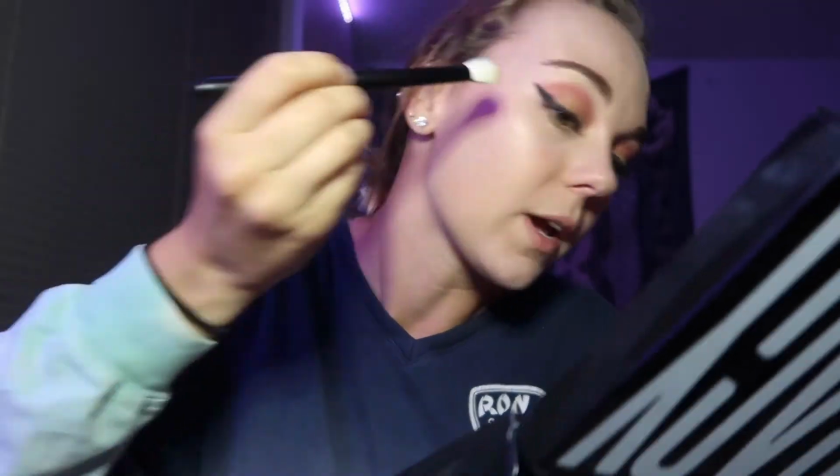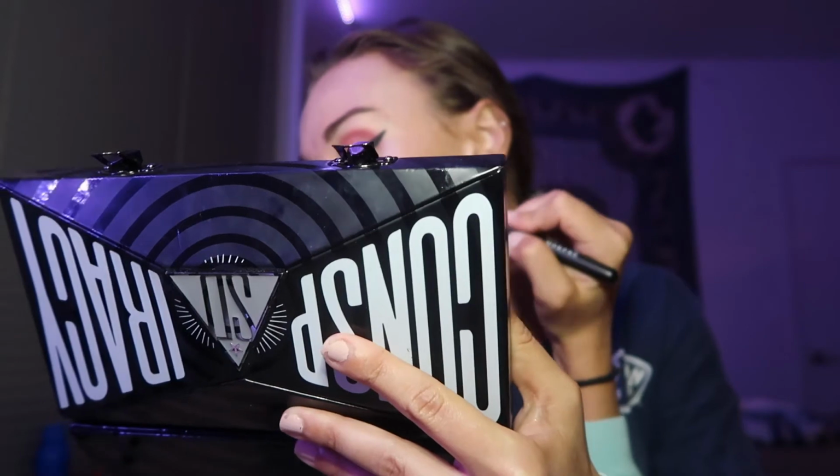Not showing up. Not showing up, honey. Right under the cheekbone is where you want to put bronzer, by the way. I always tend to do it either right here or a little bit higher. I'm going to do it a little bit higher today just because I'm not going to be wearing blush. You don't want it too dark to the point where it looks like dirt on your face, but you do want it to look like your cheekbones are defined.